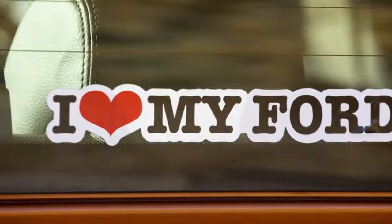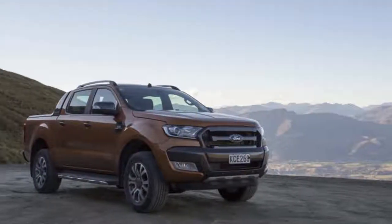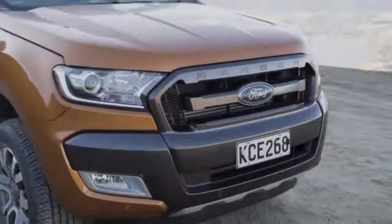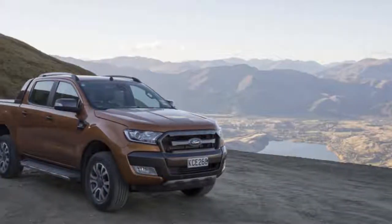It should be at least as good as the truck we drove around New Zealand's South Island, a Wildtrak model with a 5-cylinder 3.2-liter diesel and a 6-speed automatic with nice stuff like adaptive cruise, lane keeping, and Sync 3 with Apple CarPlay. The color is called Pride Orange.